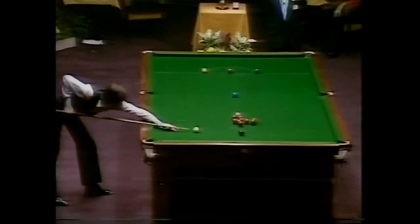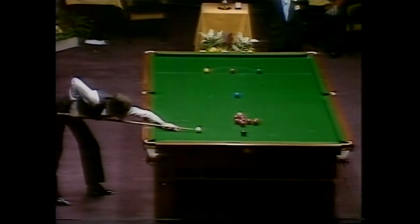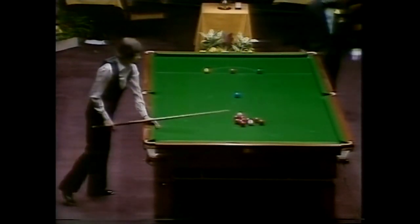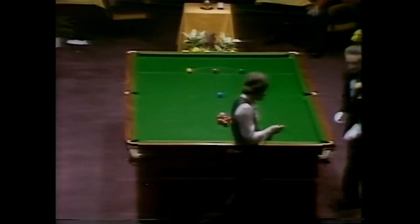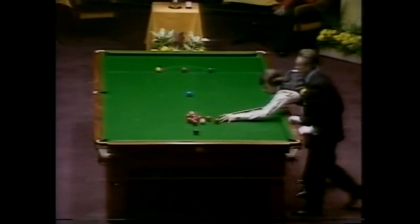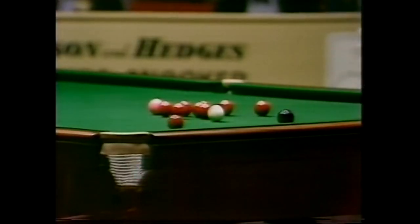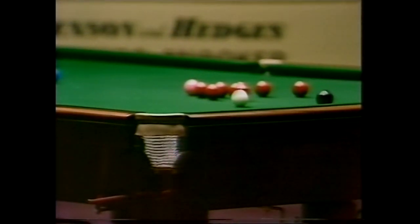We'll be just trying to disturb the reds a little here. That looks pretty good. Red on into the corner. 30. 31.